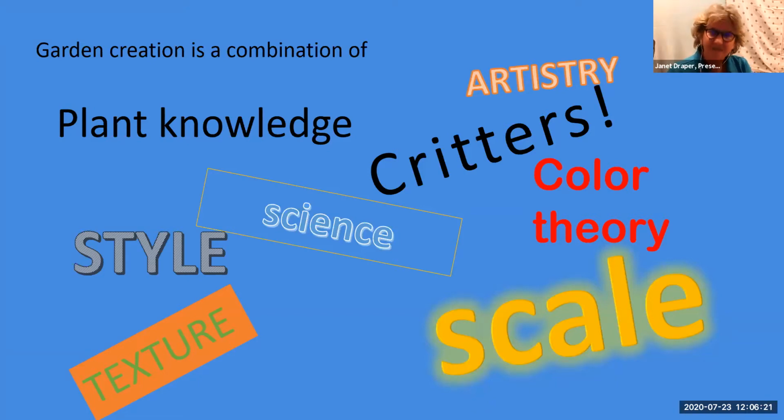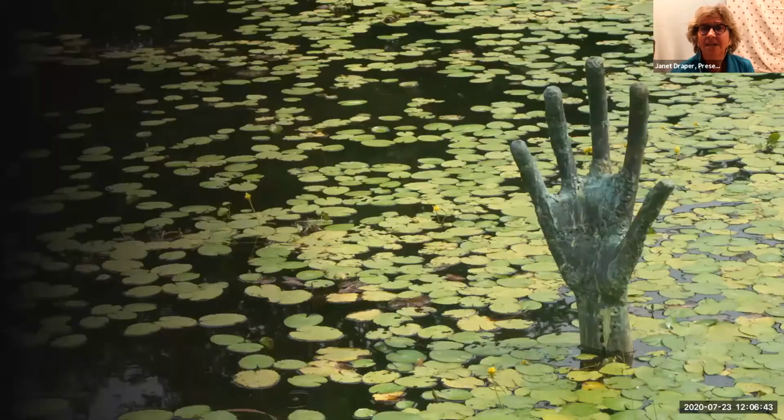Unfortunately, wherever you garden, you will have critters. They live there, and you need to deal with them, hopefully in a humane way, but they will create challenges. So you put all of this together, the plant knowledge, the artistry, the critters, the scale, the texture, all of that together. At times it can be really overwhelming.